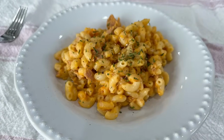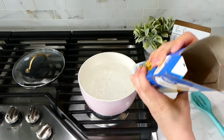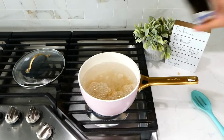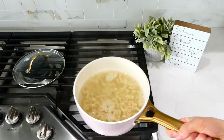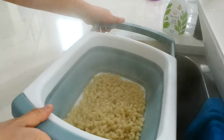Now we're making this special macaroni and cheese, at least that's what my family likes to call it. To this pot of boiling water, I'm adding in our box of macaroni and cheese. I did save the cheese packet for later. Just boil up the noodles according to the box instructions, and then once the pasta is tender, just strain it and then add the pasta back into the pot.